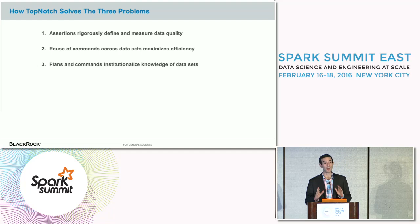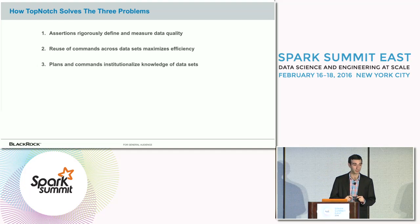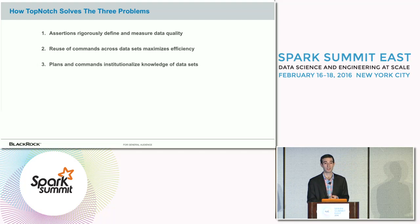So now let's examine, how do we solve those 3 problems I outlined earlier? 1, we want to measure and define data quality.